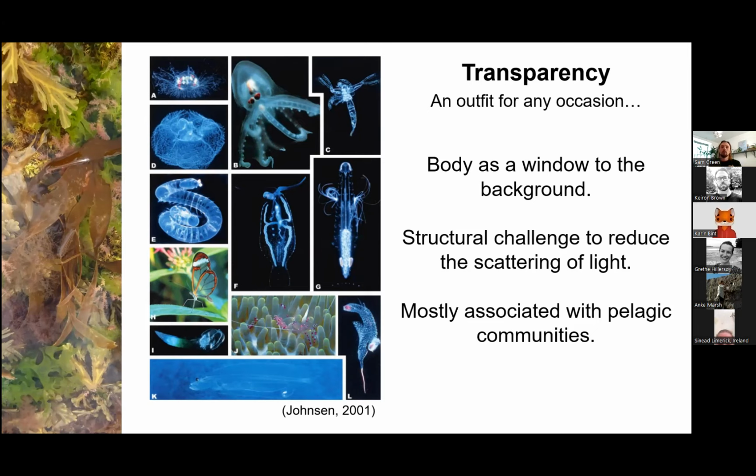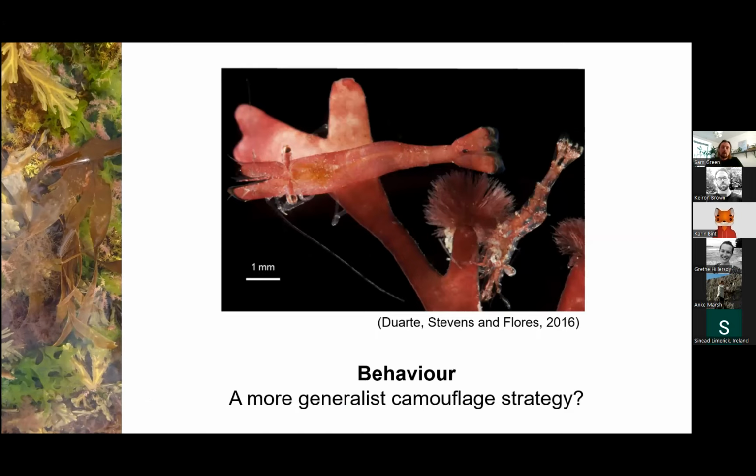But there are examples in terrestrial ecosystems. So in this picture here, taken from a review, you can see that there's a butterfly with transparent wing panels, but you also get this really cool partially transparent glass frog, which is obviously terrestrial. And one of the interesting things about transparency is that it might form a more generalist camouflage strategy.